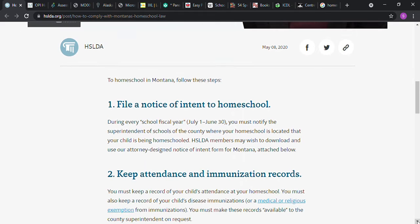And so it says, to homeschool in Montana, follow these steps. Number 1, file a notice of intent to homeschool. During every school fiscal year, you must notify the superintendent of schools of the county where your homeschool is located that your child is being homeschooled. HSLDA members may wish to download and use our attorney-designated notice of intent form for Montana attached below.